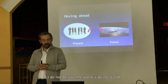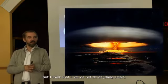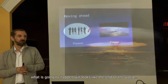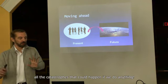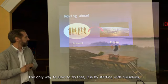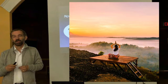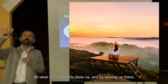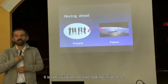I don't believe the world is going to end, but I think if we don't do anything smart, what is going to happen is going to look like the end of the world. All the catastrophes that are going to happen if we don't do anything. And the only way to start doing that is starting with ourselves, doing an inner transformation. All that the ETs and the UFOs show us, why we are looking up there to start, is that we have to look inside here.